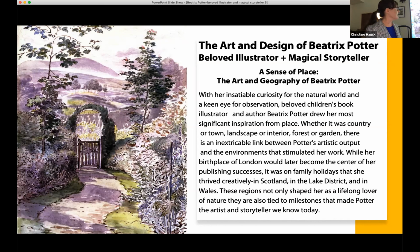While her birthplace of London would later become the center of her publishing successes, it was on family holidays that she thrived creatively in Scotland, in the Lake District, and in Wales. These places not only shaped her as a lifelong lover of nature, they also tied to milestones that made Potter the artist and storyteller we know today.